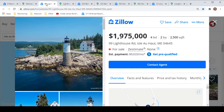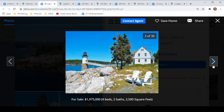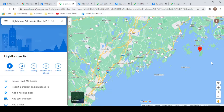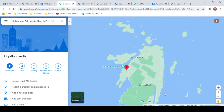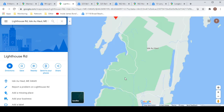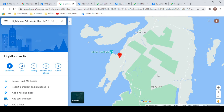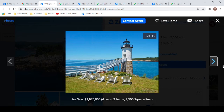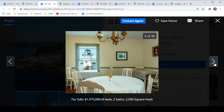Next up is the quintessential Maine house, I can't get more Maine than this. It was a property that's on an island. Let me show you where it is. So it's over here, and it is literally on an island. And why it's number 2 is you can't drive off the island. You have to take ferries on and off, which is good and bad. And part of this is part of the Acadia National Forest, so it's very secluded, very private. If that's what you're looking for, this would be a great solution. And then you've got your lighthouse, which is so quintessential Maine.